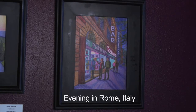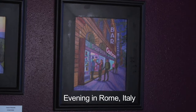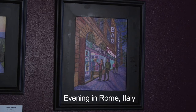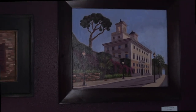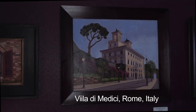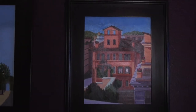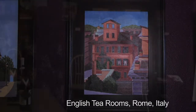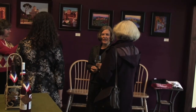It was in December, and the Christmas decorations were up, and it was a really lovely city with all the lights. And then also there are many old and historic buildings in Rome, and this painting over here is the Villa de Medici, where the Medici family goes in the summer for their retreats. And then this building is right next to the Spanish Steps. It is the English tea rooms, and both of those are in the central part of Rome. Right below the English tea rooms, there is a fountain by Bernini.